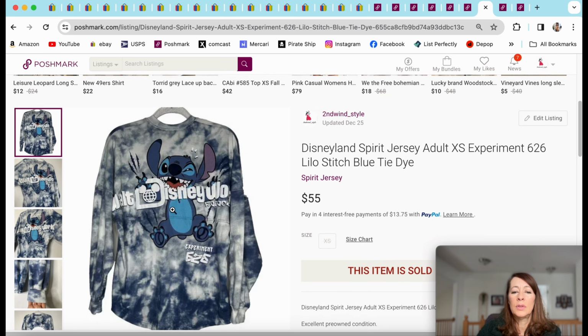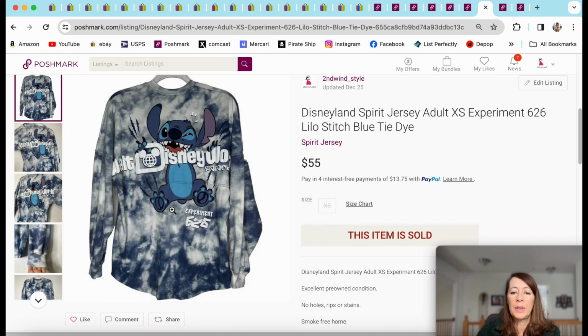And then this is also a Bolo. Any spirit jerseys from Disney World or Disneyland, they have been selling for me very, very well. I found one that said Disney Running or Run Disney in the back, and that one sold for $50 or $55. And then this one sold for $55, and we had paid $5.99 for it.